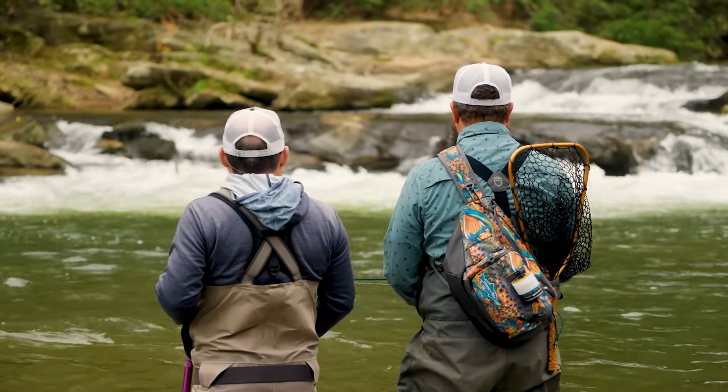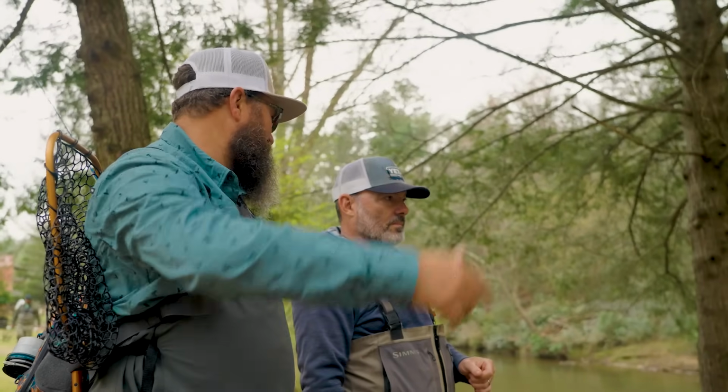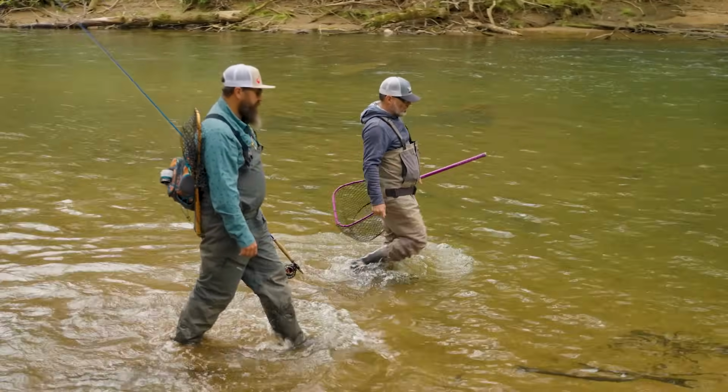This is kind of like a natural break. I love fishing below dams. The fish tend to make their way there and it's a natural break that they usually can't make it up. It's a great spot to start off in.